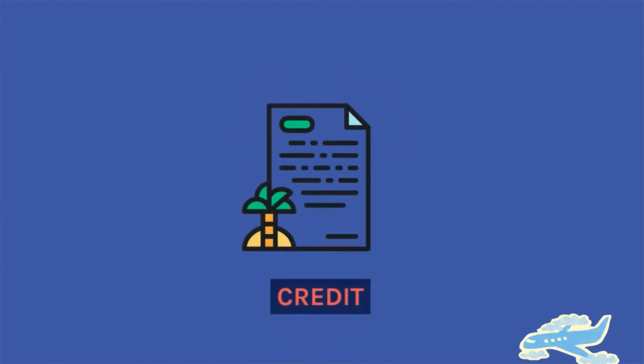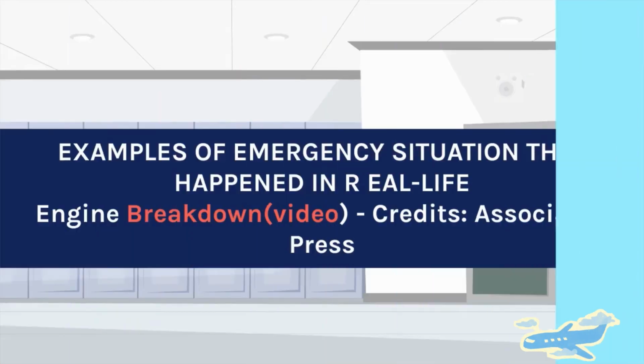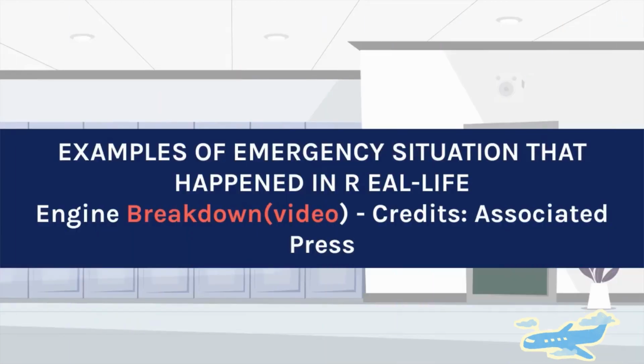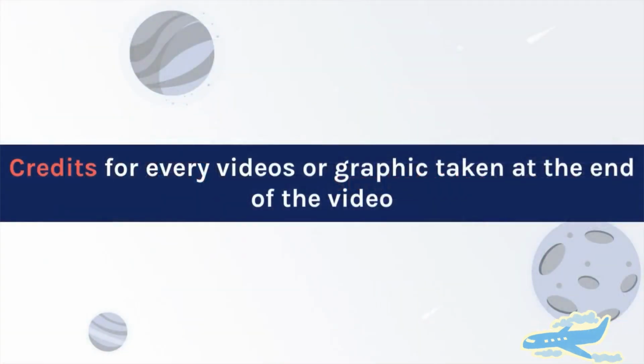Credits for every video or graphic taken at the end of the video. Example of KAT VR in use. Credits cost and carry XR slides plus voiceover. Examples of emergency situations that happened in real life. Video of engine breakdown. Credits Associated Press. Video of cabin that is full of smoke. Credits ABC7 Chicago. Credits for every video or graphic taken at the end of the video.